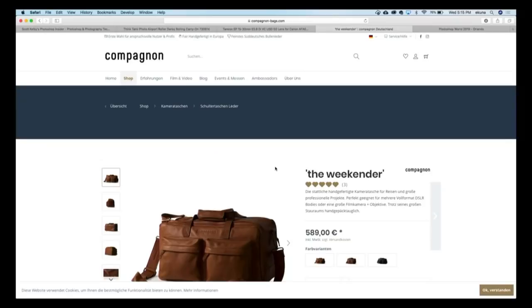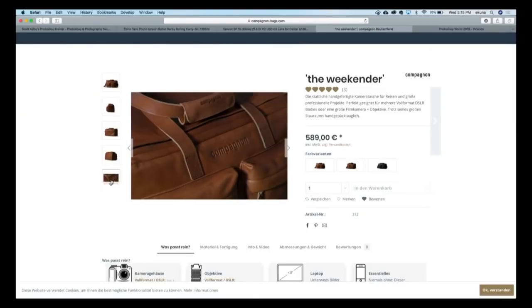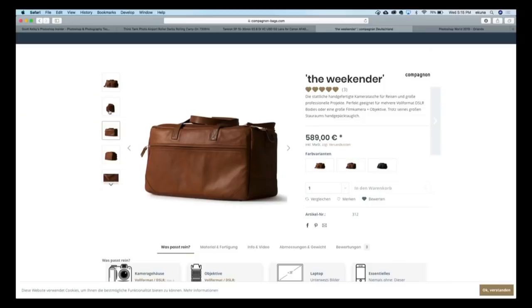Bring it up. Right, from Compagnon. This is a beautiful bag made in Germany. It's real leather. It's got tons of pockets and tons of space. This one's big enough, and I'm not making this up, the Weekender is for your camera gear and your clothes. The whole nine yards.